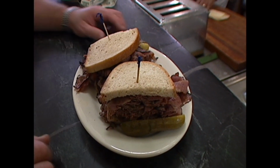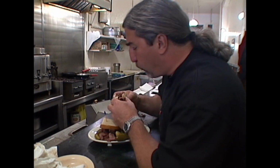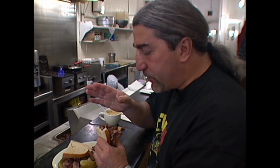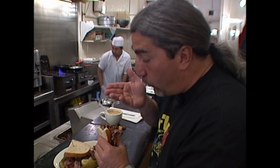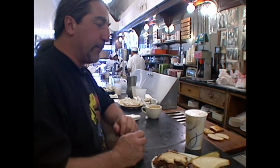Pastrami. This is cut by a machine, paper thin. You gotta smell this. This smells unbelievable. Very nice, spicy exterior, peppery, coriander, tender as can be. I mean, it melts like butter. This is a great sandwich. Oh, that's beautiful. That's a beautiful thing.